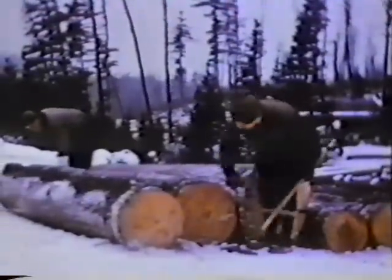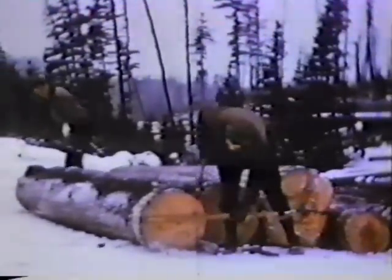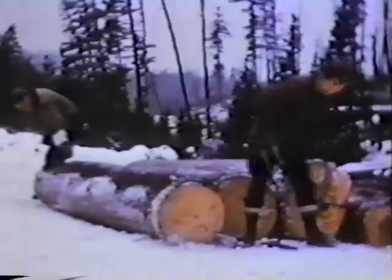Here they are scaling the logs or measuring them to see how much lumber there is in each log and marking the log for both the jobber and also for the lumber company. This is called decking. They pull the logs up here in great piles, and then these logs are eventually pushed into the river.